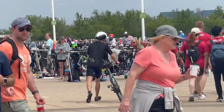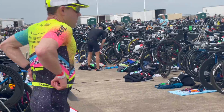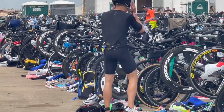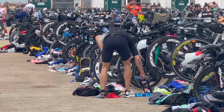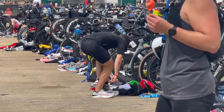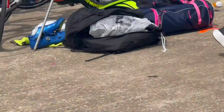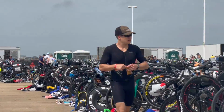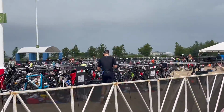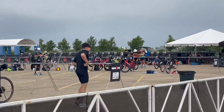And then, yeah, we get to transition. The bike wasn't too bad. I mean, the swim took 45 minutes. The bike ends up taking like 2 hours and 55. I think if we didn't crash, we could have saved 15 minutes, but coulda, woulda, shoulda, right? I mean, it's my fault, and it is what it is. But then we hit the ground running, literally and figuratively, with this run.